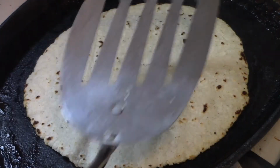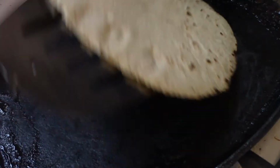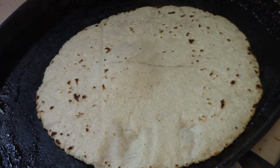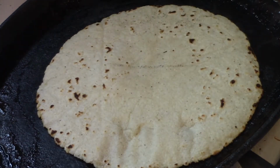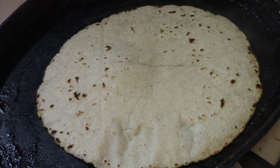If you can get that little puff, it's a sign of success, almost like a pita. You want them to kind of puff up. See that puff? That's a sign of success. You're getting that air in there.